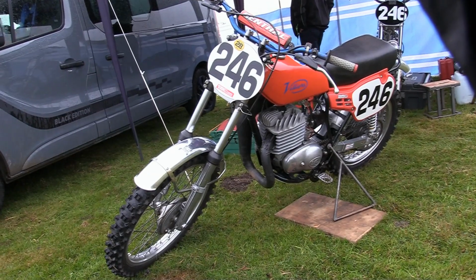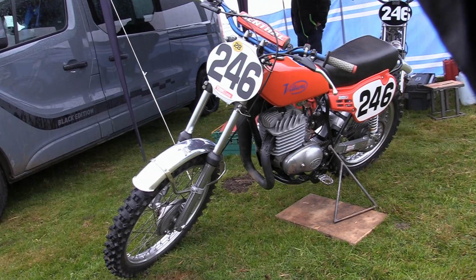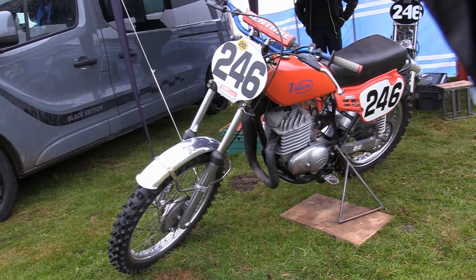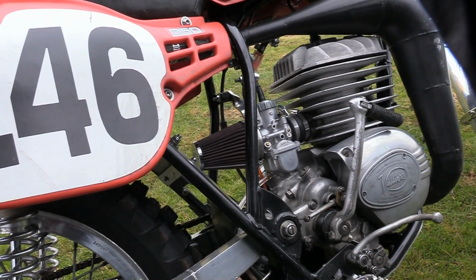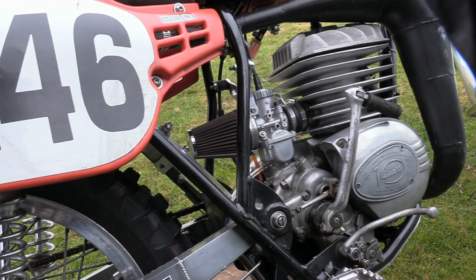Now Ian also has a 4-stroke BSA, and these front forks are from Ian's BSA bike, and he swapped the front end of his Villiers machine onto the BSA because he thought that the front end from the BSA might suit this Villiers a little better.